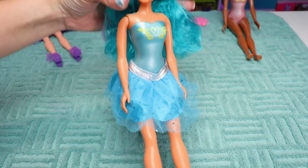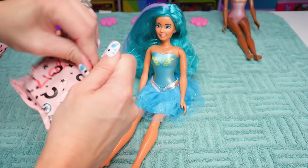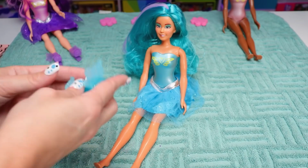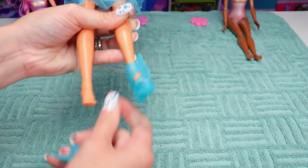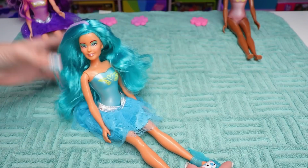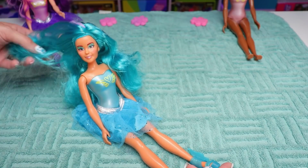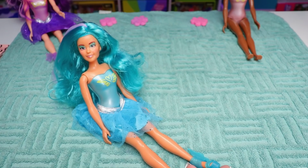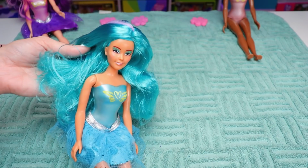Oh, that is so cute. She's really coming along. And lastly, we have her shoes, which are the exact same as Aria's, except hers are blue with silver glitter. So let's just put those on. Also, in case you were wondering, although the dolls look similar in size and appearance to a Barbie, their hands and feet are bigger, so I don't think the shoes would fit. And the wigs also seem smaller.